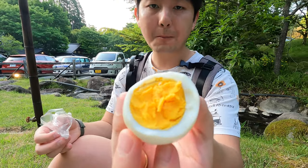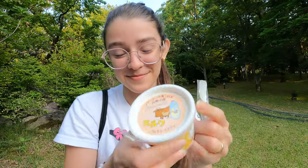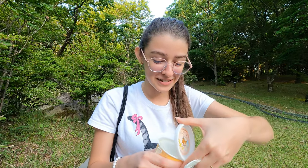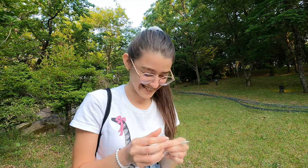Mm. Mm-hmm. I taste the onsen. You do? No. For 60 yen. This is good. Ice cream. Can you open? Oh, by the way, how was the onsen? Oh, it was completely unexpected, how do you say, feeling. But it was amazing. You get scared. Huh? Like there is someone watching.